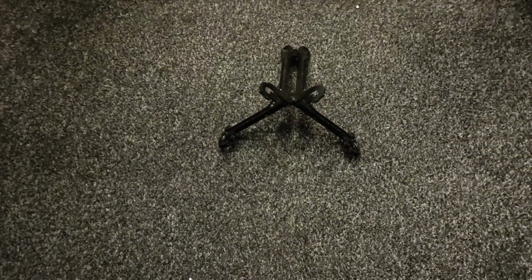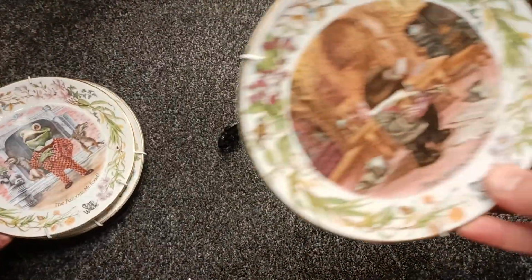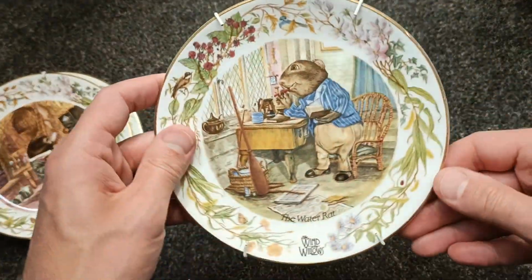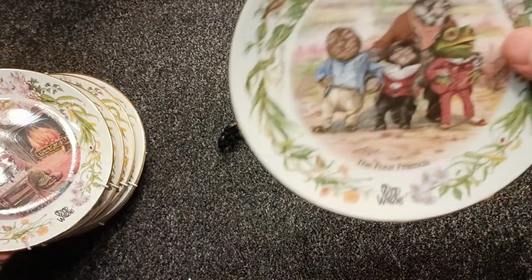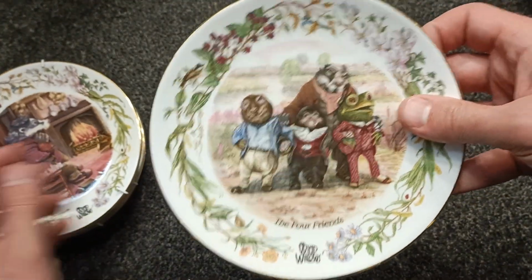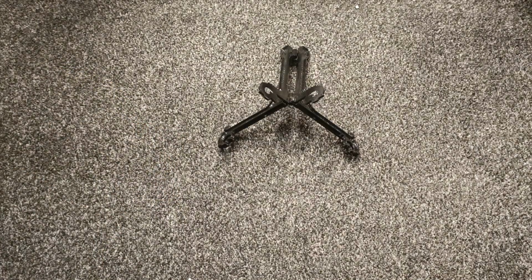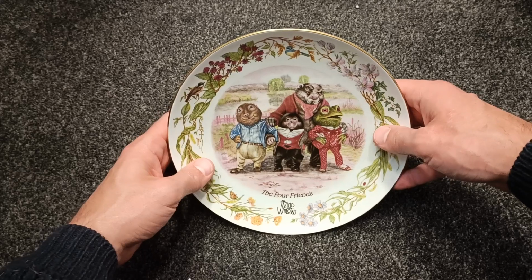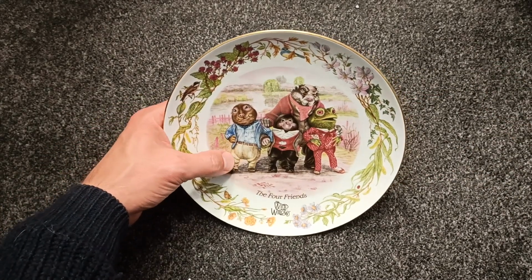So there you have it, and like I say, I do have these smaller versions as well of all of them, which I do proudly hang on the wall. Yeah, there's the small one there of the 4 friends. So yeah, beautiful plates, like I say, not too hard to find, but some of them, like this one, pretty challenging, so do look out for them if you haven't got them already.